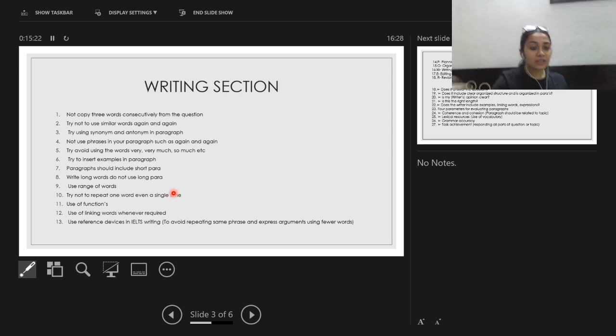All right. Let's talk about the 11th most important point, use of functions. Functions का मतलब होता है कुछ ऐसे fixed sentences. Point 2 and point 10 are same. Do not try to use similar words again and again. Yes, try not to repeat.